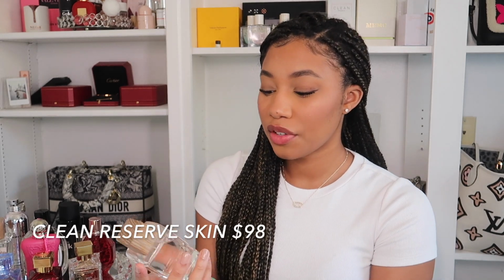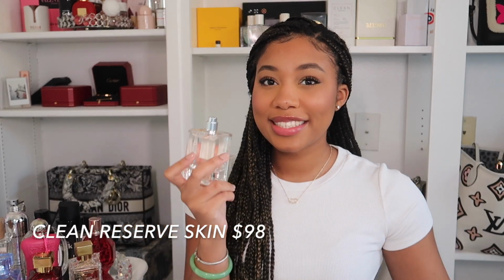Another one from Clean Reserve is Skin. This is a skin scent, obviously. This is like one of those fresh out of the shower, effortless scents. I love wearing this when I'm not really doing anything, just running errands, or when I don't want to offend anybody.